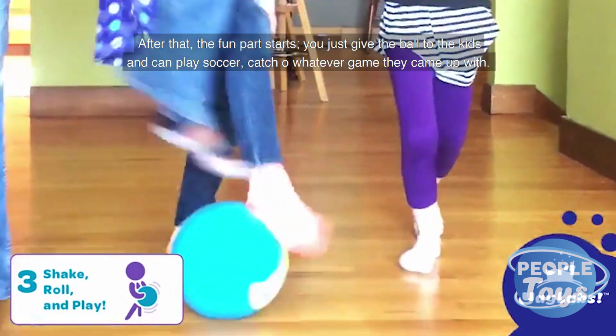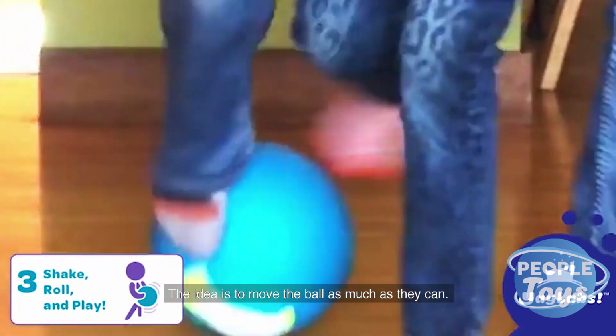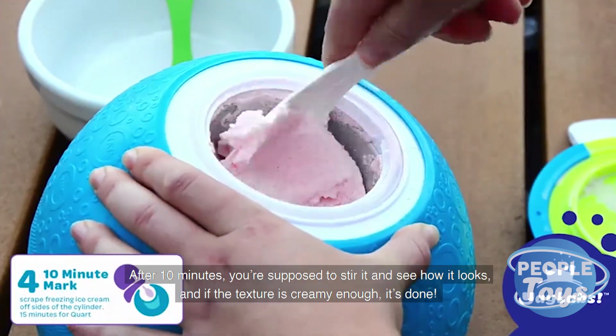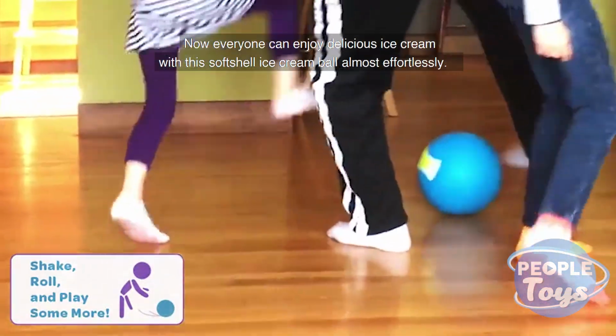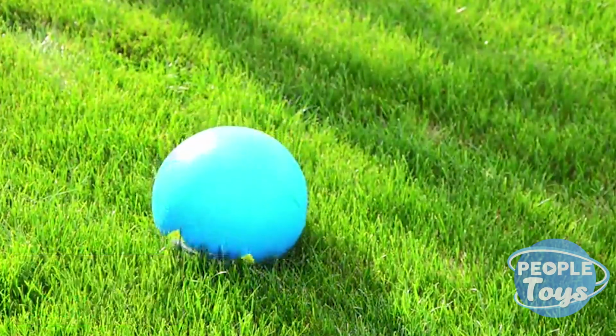You just give the ball to the kids and they can play soccer, catch, or whatever game they come up with. The idea is to move the ball as much as they can. After 10 minutes, you're supposed to stir it and see how it looks, and if the texture is creamy enough, it's done. Now everyone can enjoy delicious ice cream with this soft shell ice cream ball almost effortlessly.